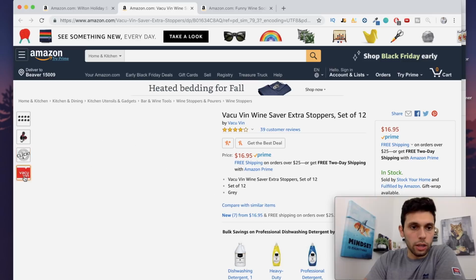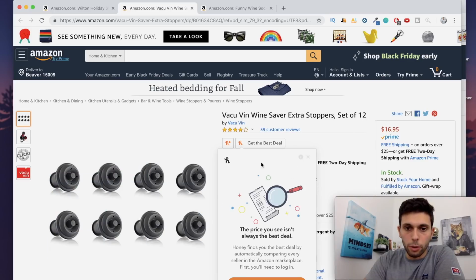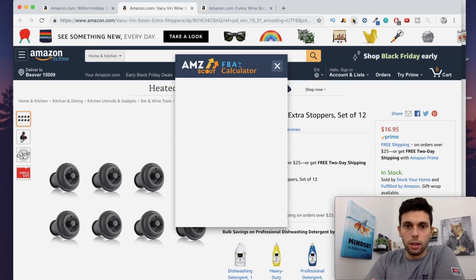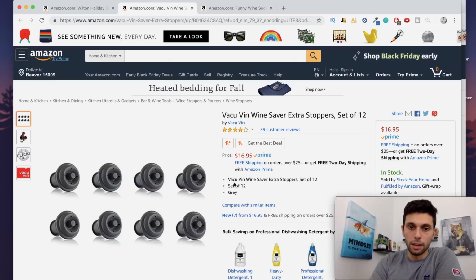This one looks incredible, as long as it's not patented. It's very small, very tiny, and has a great price point around $16.95. What we can also do is open up the Amazon FBA calculator and check this out. I'll pull up the FBA fees for us. And you can see the FBA fees and the referral fees are tiny. It has about an $11 profit margin. So if you can get this product for like $2, you're making $9 per unit. This is literally a perfect Amazon FBA product.